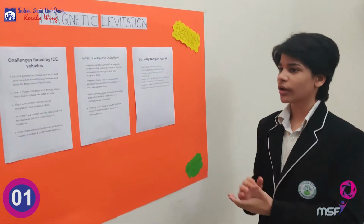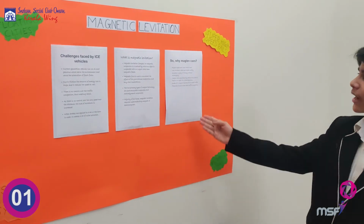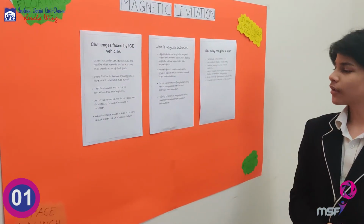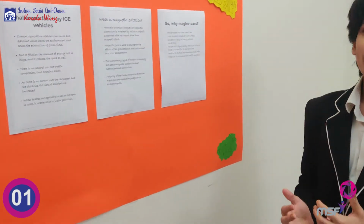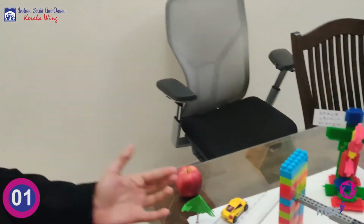And as we know, we see a lot of road traffic congestion. There are a lot of problems in that. But in maglev cars, they are all controlled and predefined, so there won't be any traffic congestion. So this is how maglev cars can solve the problems which are faced by ICE vehicles. But maglev cars, or magnetic levitation, won't just help us in the present, they can also open new doors in the future. Let me show you this model which I made.